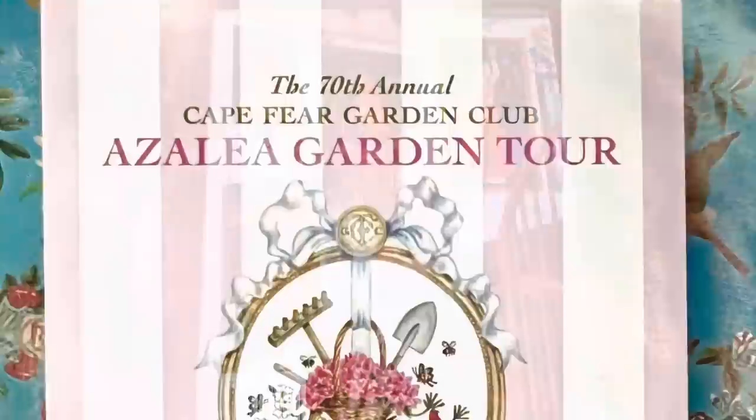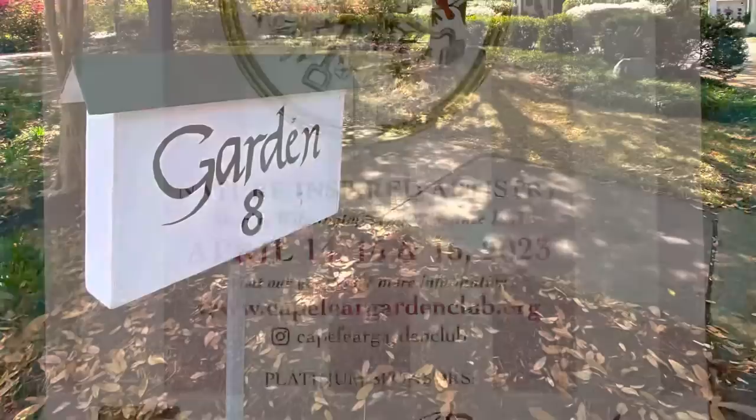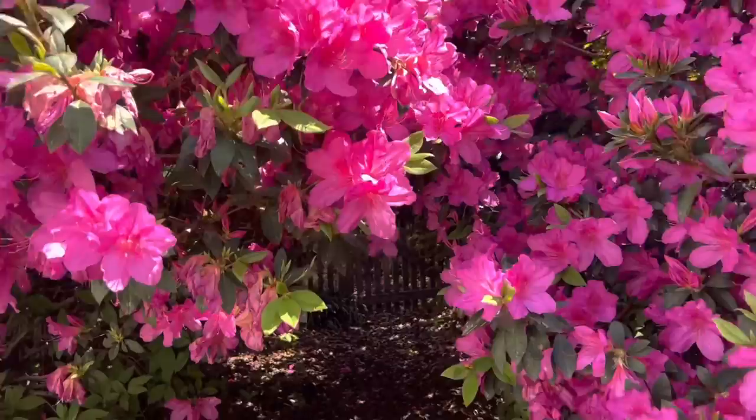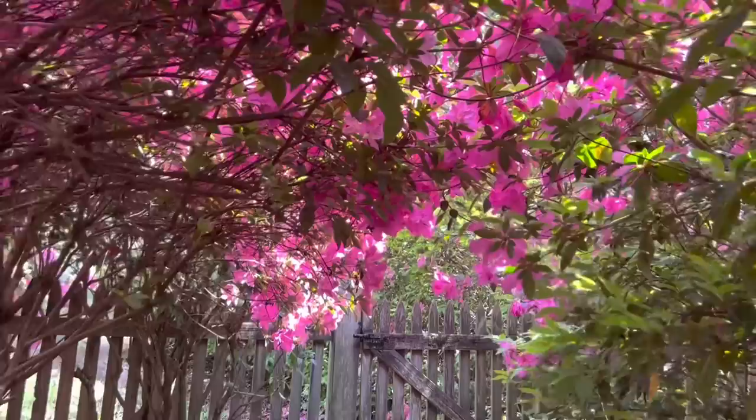The Azalea Festival in Wilmington, North Carolina, began in 1948. But it was not until 1953 when the Cape Fear Garden Club began organizing private garden tours. This quickly became one of the most popular and well-attended events during the festival. When we opened our garden for the tour last year, we had over 3,000 guests in one weekend. There are few things that I enjoy more than an open garden gate and an invitation to come inside. I hope you enjoy this small glimpse into some of the gardens we had the privilege of touring.